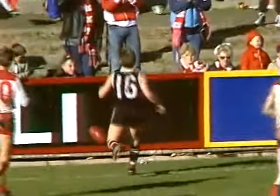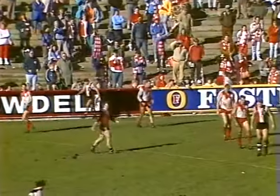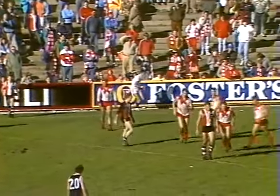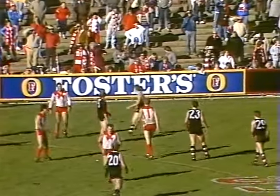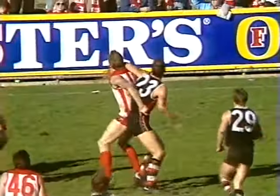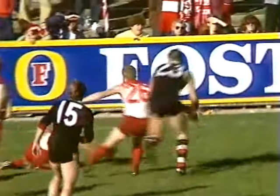The ball at half forward. Gotch striving hard, but he can't control it. It goes over the line for a boundary throw-in. It's about 60 metres around from the Saints' goal. St Kilda lead by 1 point. 45 plays 44. We've got 7 minutes remaining in the second quarter.